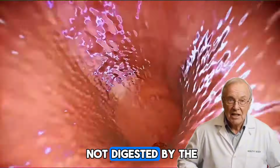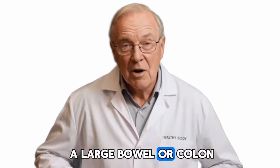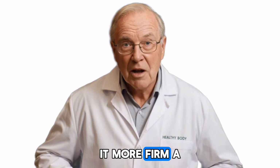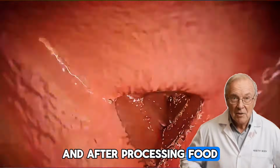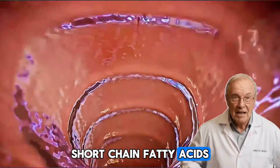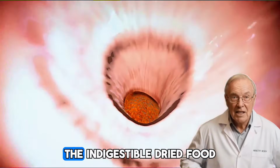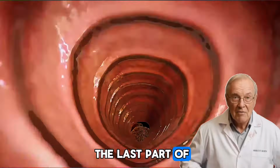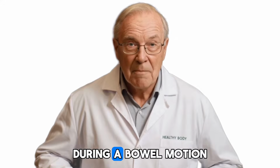Any food that is not digested by the small bowel, such as fiber, enters the large bowel or colon. In the colon, a lot of water is taken away from the food, making it more firm. A lot of bacteria is present in the colon, and after processing food, they can produce gas and short-chain fatty acids, valuable nutrients for the cells lining the colon. The indigestible dried food product now becomes waste. It gets stored in the last part of the colon, known as the rectum, and is ready to leave the body as poo during a bowel motion.